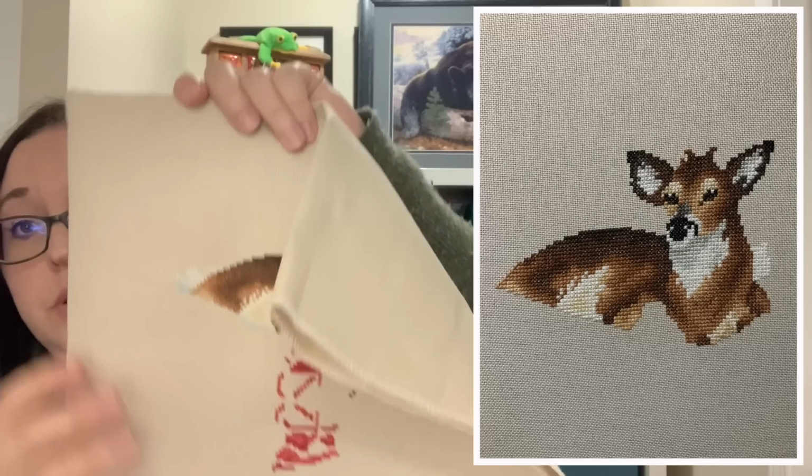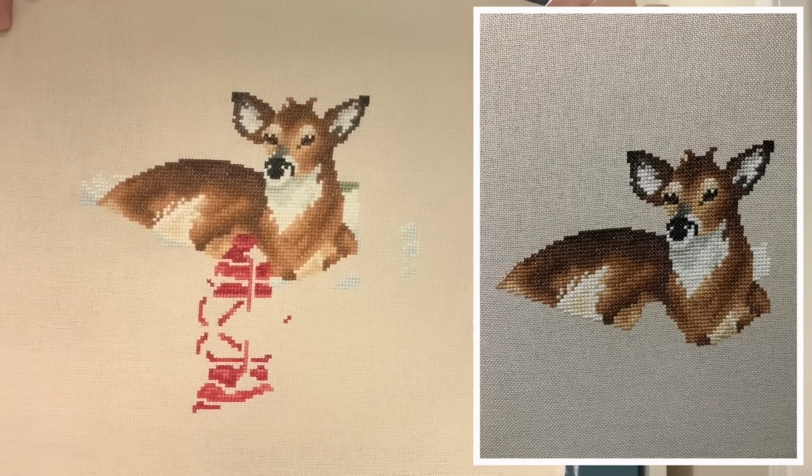Okay, my next project is the Winter Wonderland stocking. This is from Stony Creek, and it's from the Christmas in the Woods book, number 480. And I did work on this one in December when I started it. You'll see where I was before. And after I put it down for the holidays, I just couldn't get back into it, so I haven't got much done. So here's where I am.